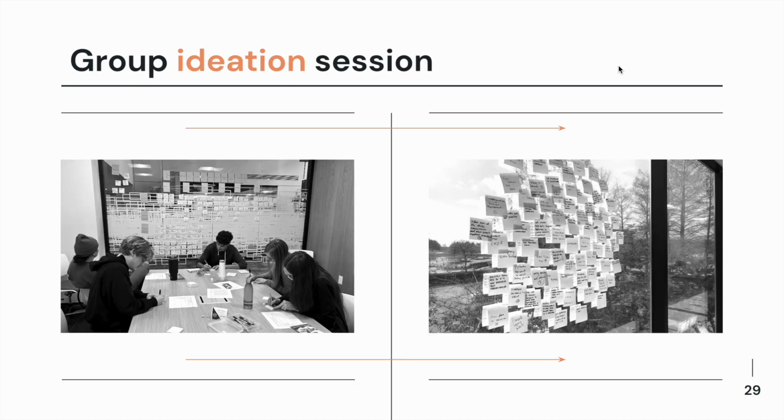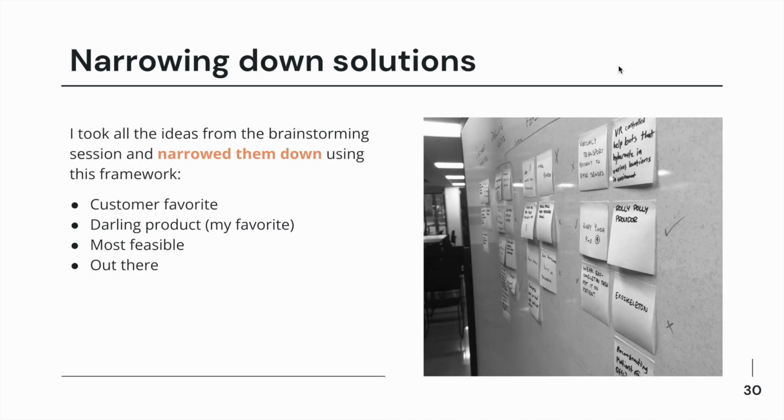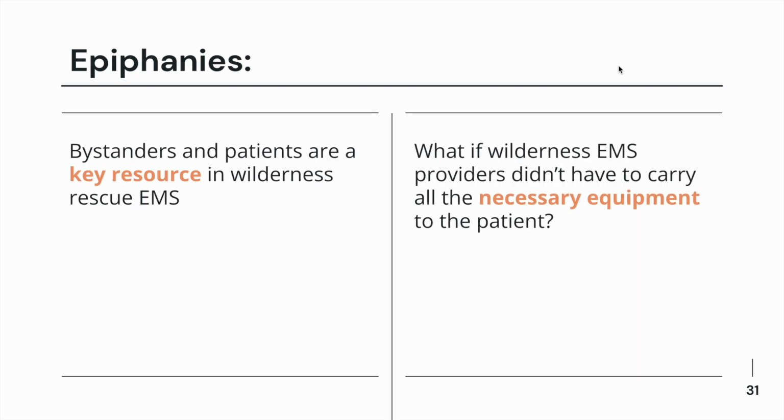Using these principles as fuel, my team and I were able to come up with some interesting and revolutionary ideas. I was then in charge of narrowing down these solutions, which I did by placing these ideas in 4 groups based on what the customer's favorite would be, the darling product, the most feasible, and the most out there. It was at this point that I had two epiphanies.